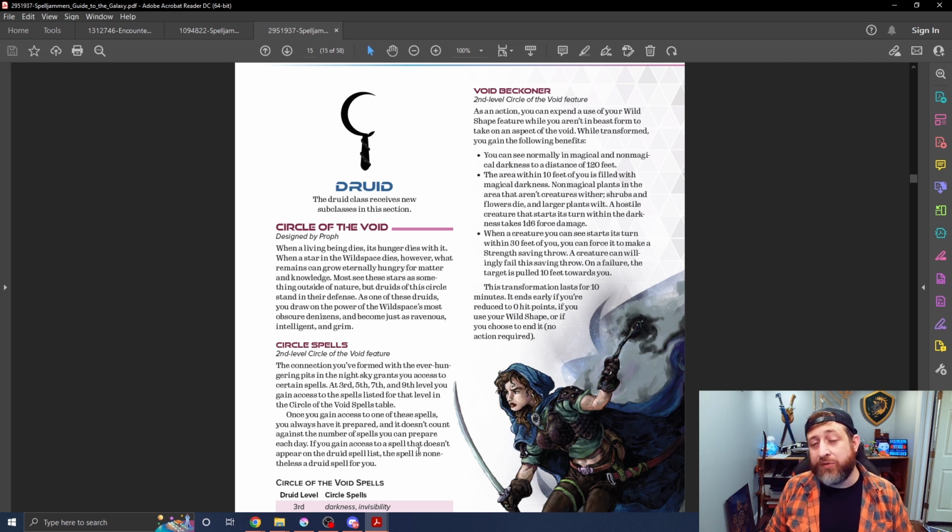And something that I've said multiple times that I very much enjoy is when a subclass takes an established mechanic like Wild Shape and provides you new options on how to utilize it. So, as an action, you can expend a use of Wild Shape and undergo a transformation that is not into an animal, but you take on an aspect of the void. You can see in magical and non-magical darkness out to 120 feet. The area within 10 feet of you is filled with magical darkness. Non-magical plants in that area that aren't creatures wither, shrubs and flowers die, larger plants wilt. A hostile creature that starts its turn within this area takes a d6 force damage. There's no saving throw there.